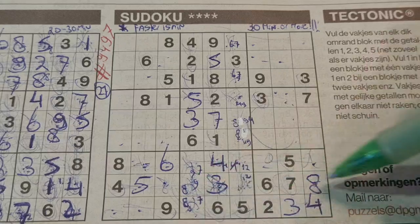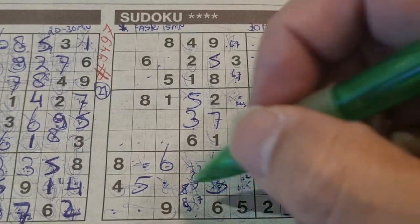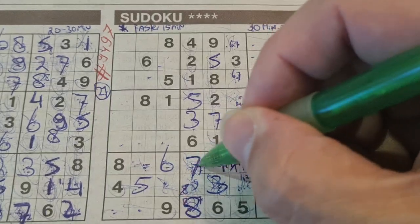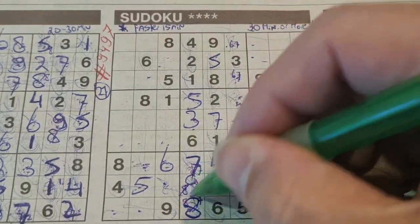I've marked those 2 boxes earlier with 8. We have 8 now in this row, so this can't be an 8 anymore. That box should be an 8. So I've eliminated the 7, so the 7 goes there. So 1 box left in this column for number 9.